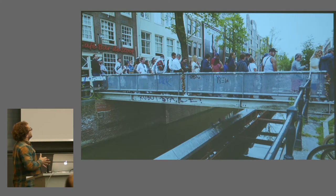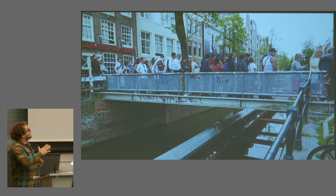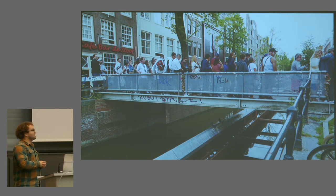This is the bridge we're replacing. Quite a simple bridge to replace aesthetically, but we are definitely confronted with a bridge that is very well used. So you have 15 million visitors, and it's not unlikely that the maximum load capacity of this bridge is actually being tested quite a lot of times.